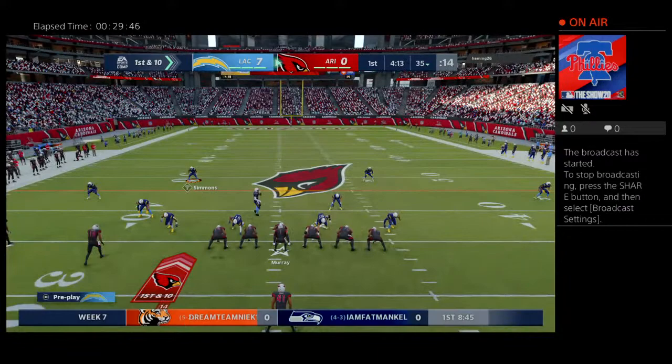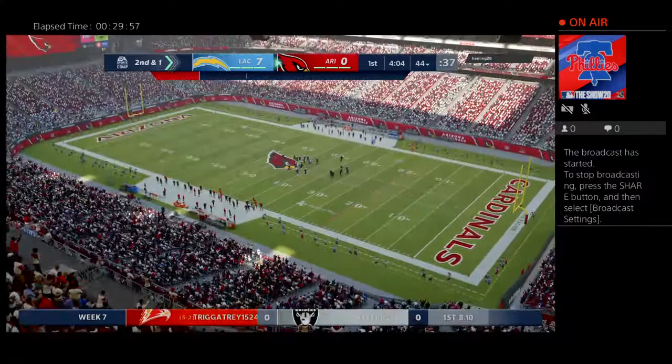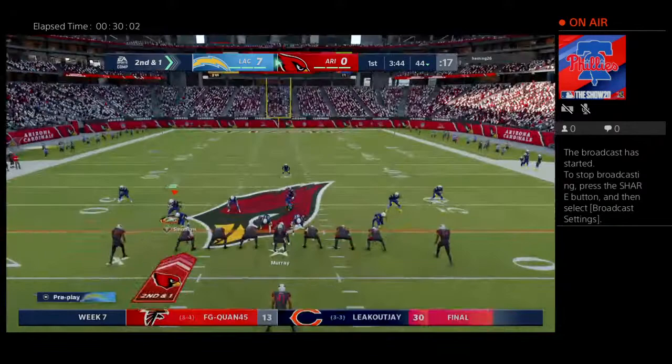Throwing on first down is Murray. That's caught by Keyshawn Johnson, and he's going to get a solid gain of 9 before being brought down. Second and a yard. It's a gain of 9. Brings up second and a yard at the 44-yard line.